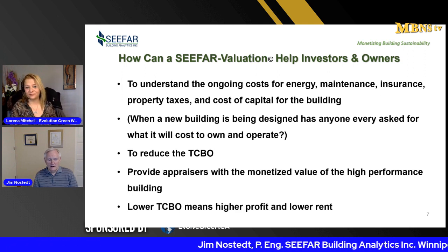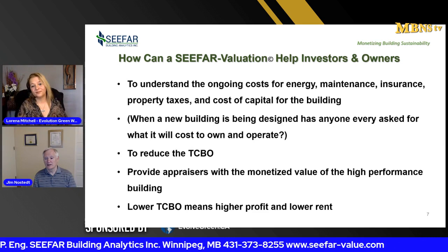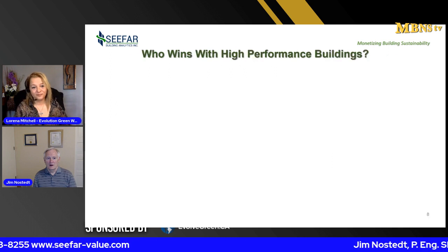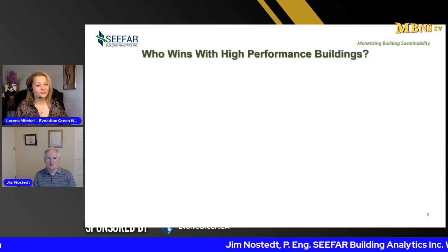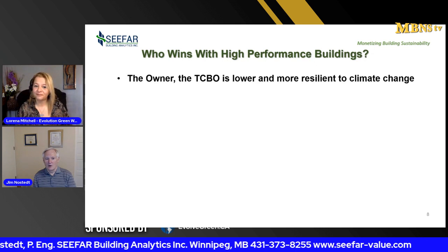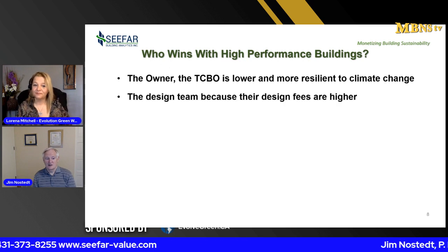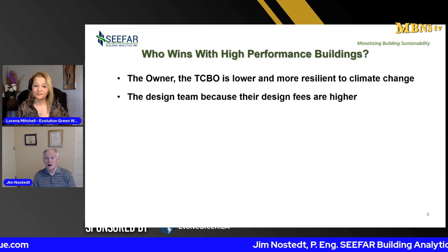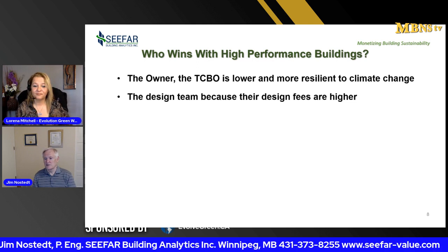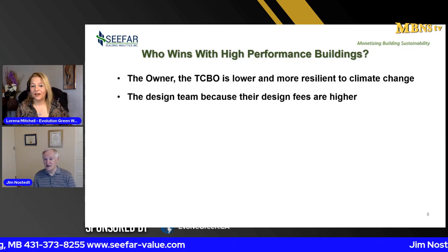If you own a building and you're renting it, then your lower total cost of building ownership can also mean higher profit and lower rent, depending on which way you as the owner would like to go. I want to talk about the high performance building game, because I think there are no losers in this game. The owner wins because he has a lower total cost of building ownership and a building that's more resilient to climate change. The design team wins because their design fees are higher, particularly on commercial buildings, not so much on residential. But it's more satisfying work for a designer to build a high performance building than to build the same thing they just did yesterday.